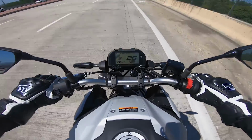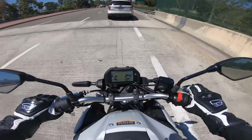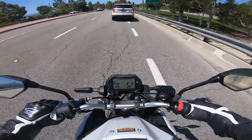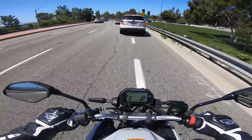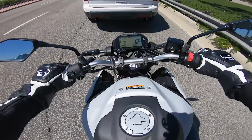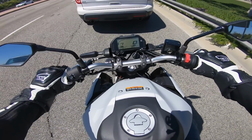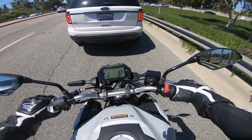The downshifts can sometimes be abrupt, just with the shorter gearing. Shifting down into second, shifting down into first, it'll sometimes just catch you if you have too much RPM, or too much speed, I should say. Otherwise, super silky smooth. I like it.